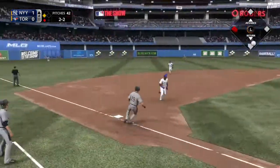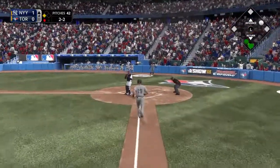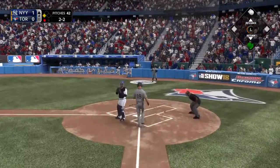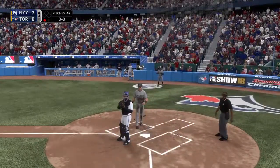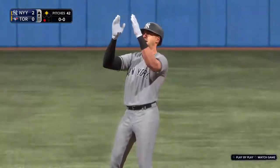This is line to left. And a dive in left, but he can't get it. It'll get by him toward the wall. Notch 1 in the score column as a runner from third crosses the plate. It's a 2-0 ball game. You've got to applaud the effort.